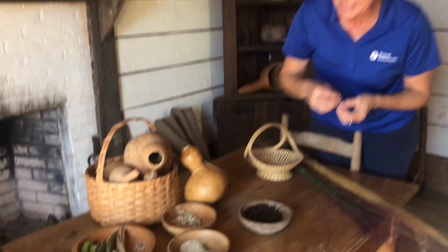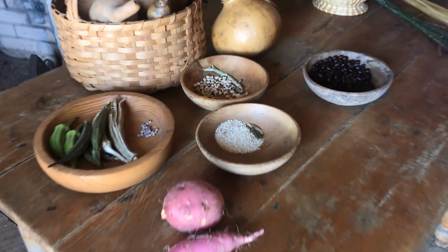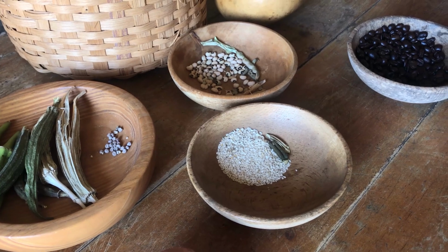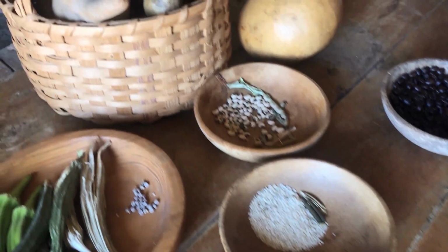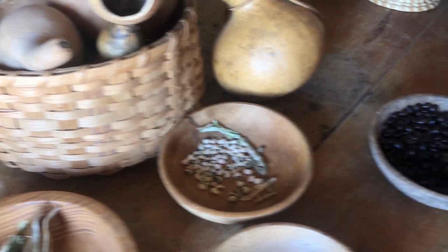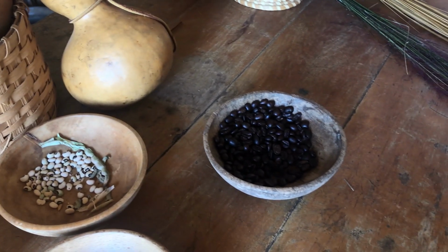These are sesame seeds, also known as benne, B-E-N-N-E. If you've ever had benne wafers, they have sesame in them. Black-eyed peas are a type of legume from Africa. Coffee is from Africa. And then these are gourds.